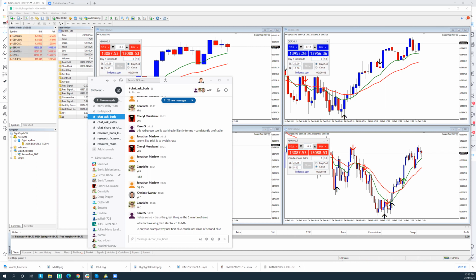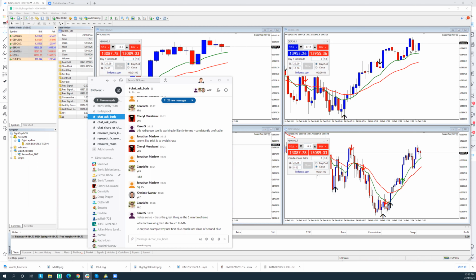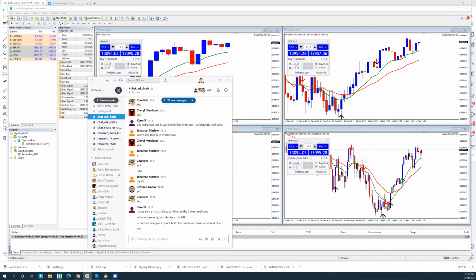The German here, you could have taken this trade, but I would have preferred to take this trade. By the time this was showing, this really wasn't touching the moving average, it really pulled away. I would have rather been here than here, because I'm trying to minimize the chance of a turn. That's all. Does that make sense?